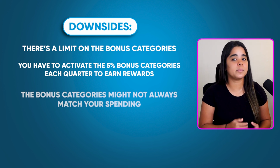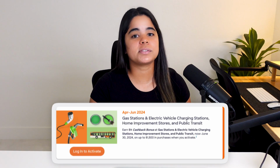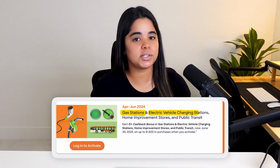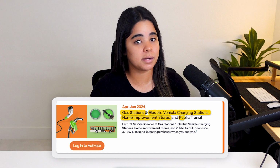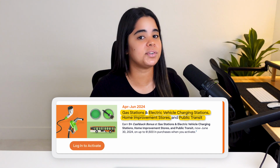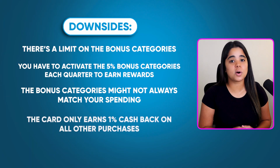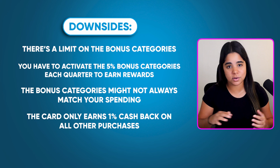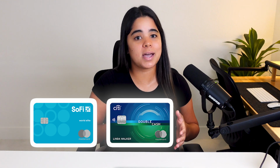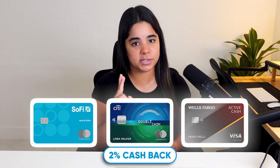Another downside is that the bonus categories might not always match your spending habits. For example, this quarter's categories are gas stations, EV charging stations, home improvement stores, and public transit. If you don't spend much in these areas, it might be hard to spend $1,500 and maximize your earnings this quarter. Another downside is that this card only earns 1% cash back on all other purchases. So you're better off using another card with a higher flat earning rate like the SoFi, Citi Double Cash, or even the Wells Fargo Active Cash card that at least offer 2% cash back.